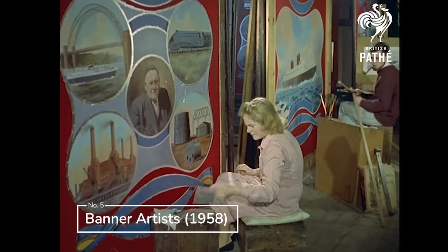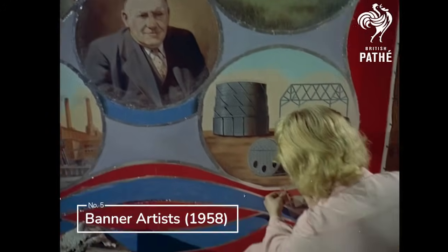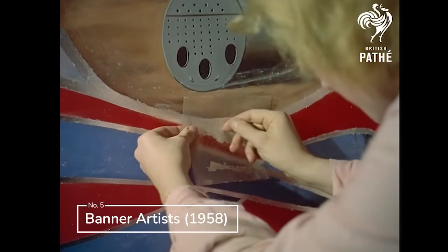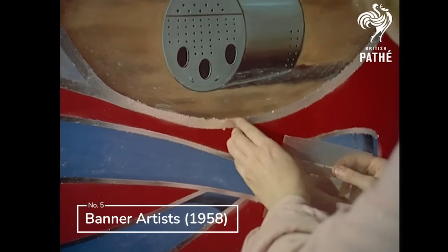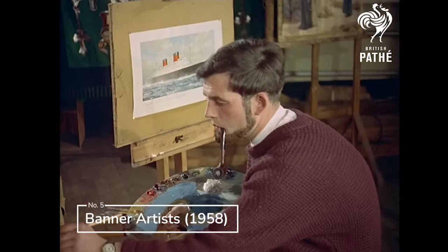The specially woven silk banners are painted in oils and decorated with gold or silver leaf. A delicate-sounding combination, yet they are not merely showpieces. Such is the quality of the finished works of art that in fairly regular ceremonial processions up and down the country and abroad, come rain or shine, the banners emerge immaculate as ever. Small wonder that each one takes about 4 months to complete.